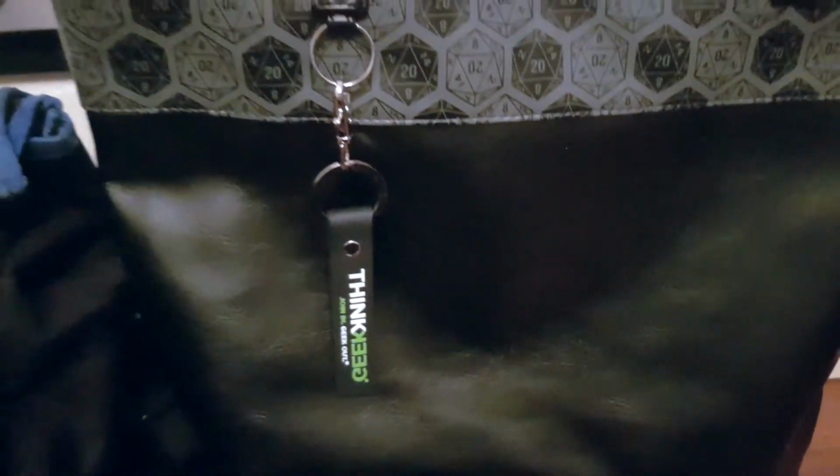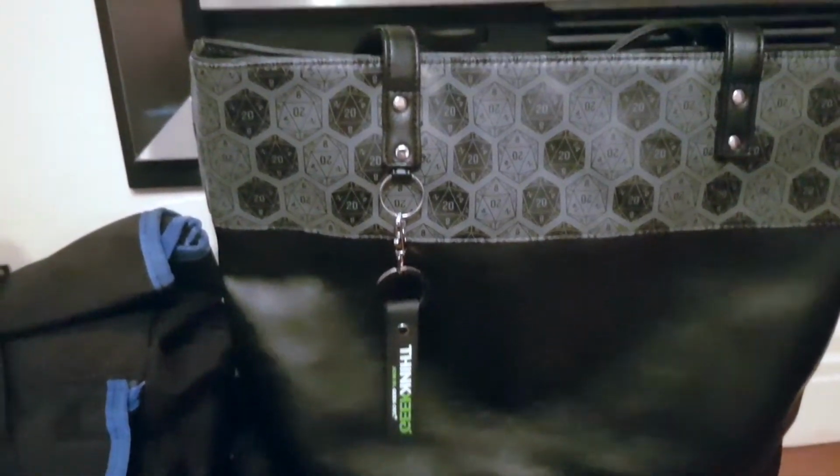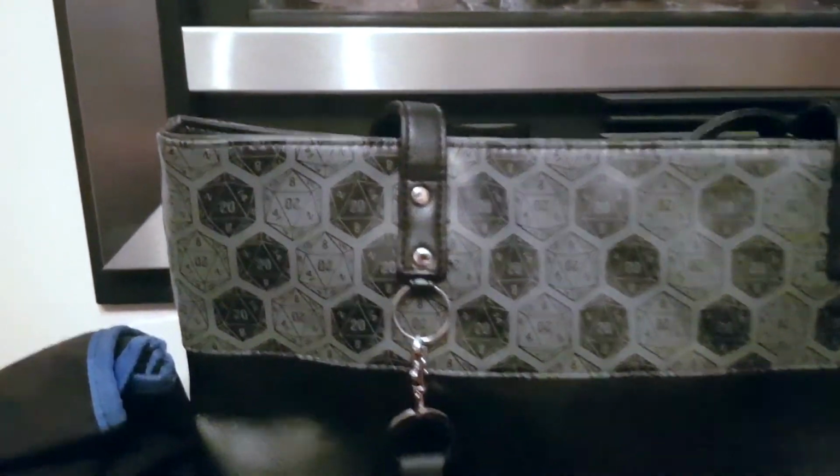However, that robust construction comes at a price in the form of its weight. It's a good 2 pounds when it's empty. So if people are expecting this to be a light bag, I fear this may not be the one for you. That being said, I wanted to put it through its paces.